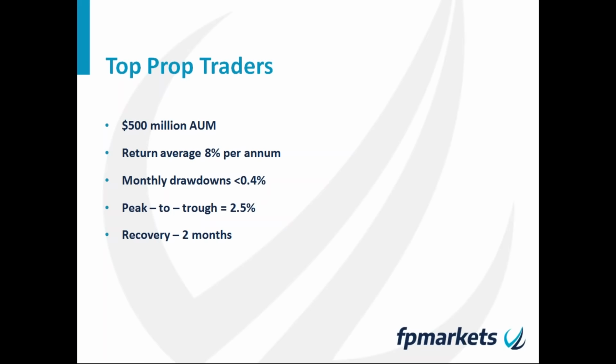And that's why there are probably less than 10 of these prop traders, the non-systematic ones. Now we know there's lots of algos out there, and individual algos, if we can call them that. But for a prop trader, there's not that many. There may be 10, I would say. It could be a few more than that, but it's probably not. So that's the very top of the game if you can get to that stage. 8% per annum doesn't sound like much, but on a $500 million allocation, it takes a fair bit of work. So that's the prop traders.